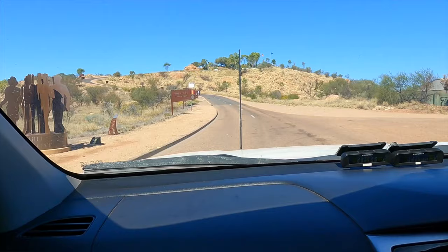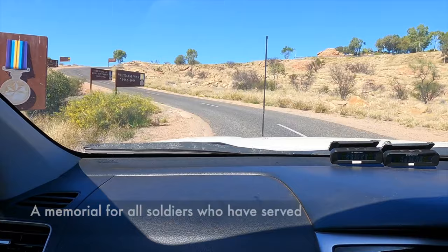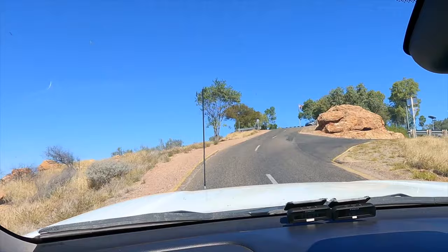All right, but anyway, here's Anzac Hill. Been up here quite a few times before. Every time we come to Alice Springs, we come to Anzac Hill because it's cool. And you get to see an overview of Alice Springs. So it's pretty cool, I reckon. Normally sunset's a better time. Far out, it's a bit of a steep sort of climb. But it's all good in a two-wheel drive.